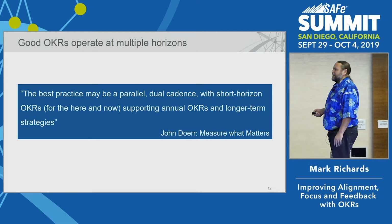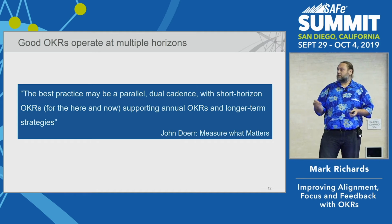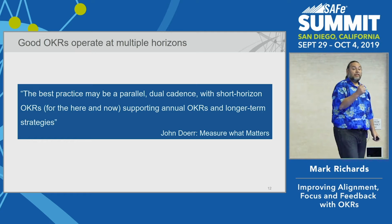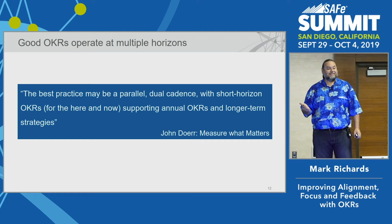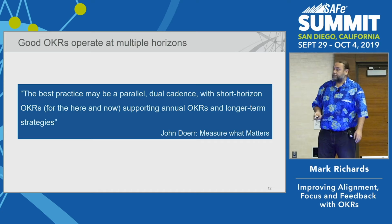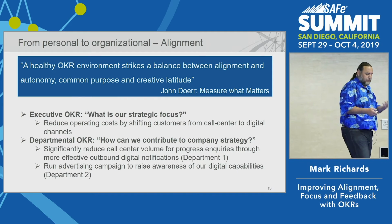The other thing to understand is you need multiple time horizons. So typically, most organisations, they run an annual cadence where we're setting annual strategy. We run a quarterly cadence where we're asking ourselves the question, this quarter, what can I do to move myself towards my annual objectives? Based on what I learnt last quarter, based on the current conditions, what are the most important things that will move me towards my annual goal? So that's focus and feedback.